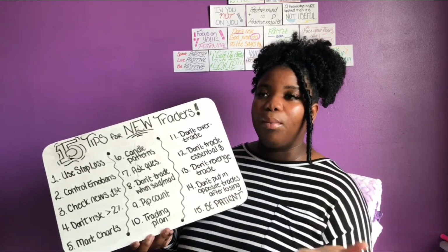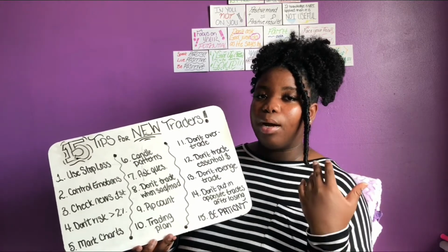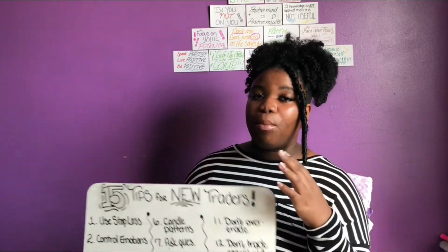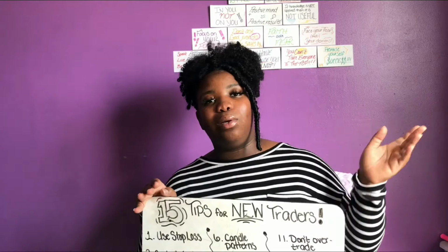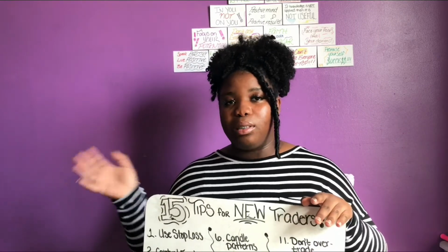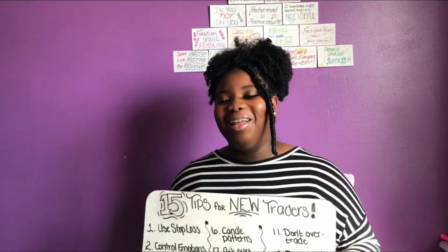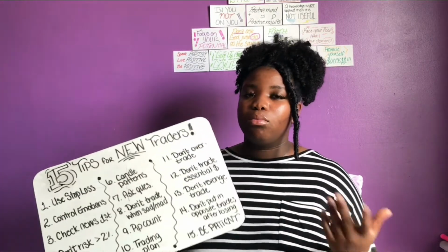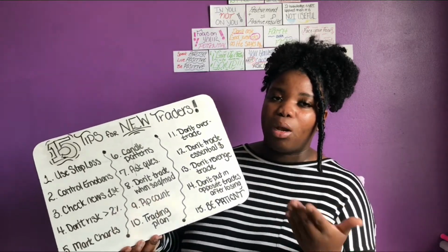But if you don't know your pip count, how are you going to know where to put your stop loss or your take profit, right? You're not going to know. Make sure that when you trade Japanese yen, it's different from euro/USD. Japanese yen versus USD is different from euro versus USD. That was a lot, but make sure you know your pip count, because then you know where you need to put everything. You know how much you're trying to make, right?